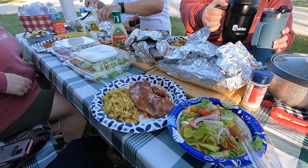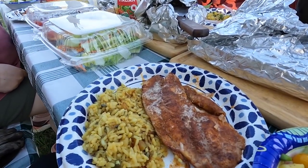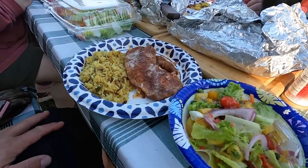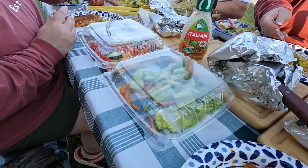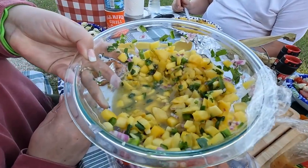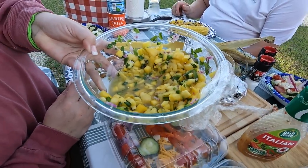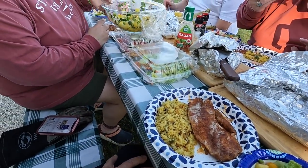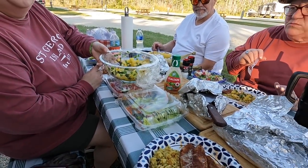All right, guys, dinner is served. Our fish, I think it turned out pretty good. There's our rice. We've also got salad fixings right there. Abby's mom picked that up. And look at this homemade salsa that she made. Some mango pineapple salsa to go on the fish. I gotta put some of that on my fish right here. I haven't done that yet. Yep. We'll do that. What do you guys think?